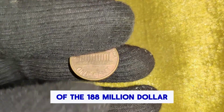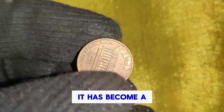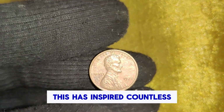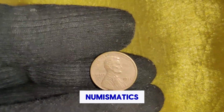The $188 million legend has, in many ways, elevated the 1978 penny to a mythical status. It has become a symbol of hidden wealth, a reminder that treasures might be hiding in plain sight. This has inspired countless people to search through their spare change, to study coins more carefully, and to learn about the fascinating world of numismatics.